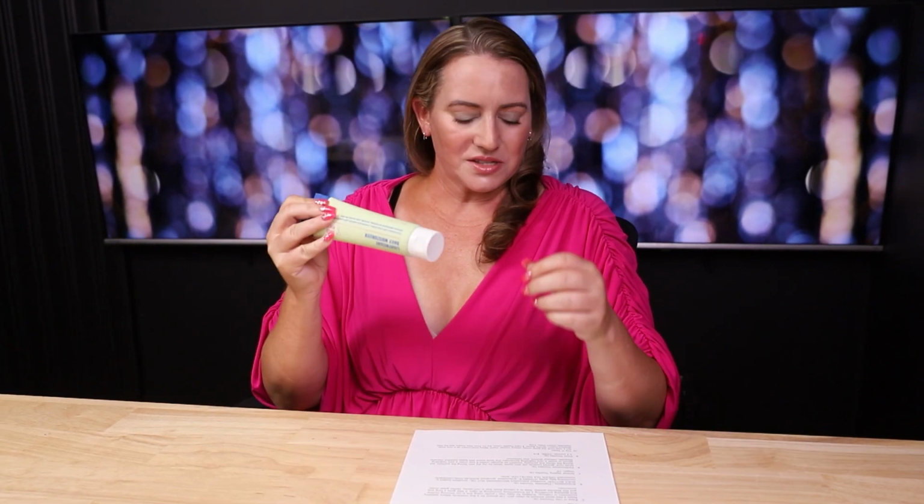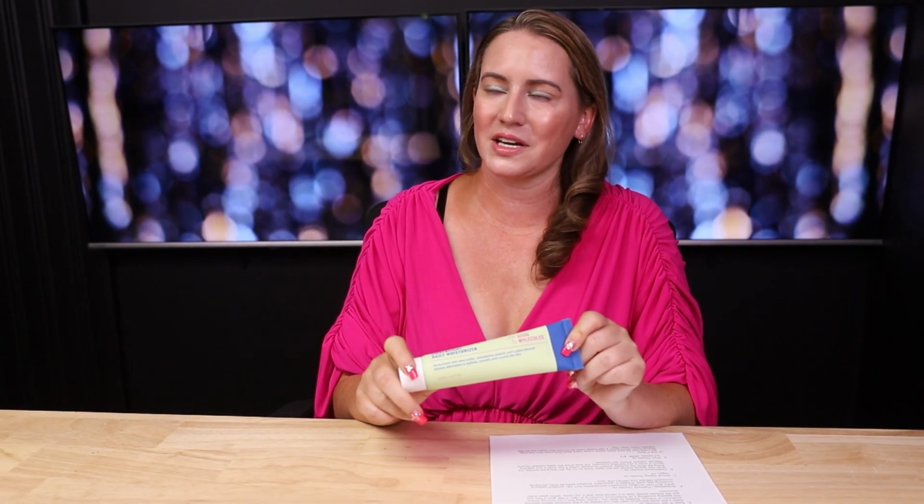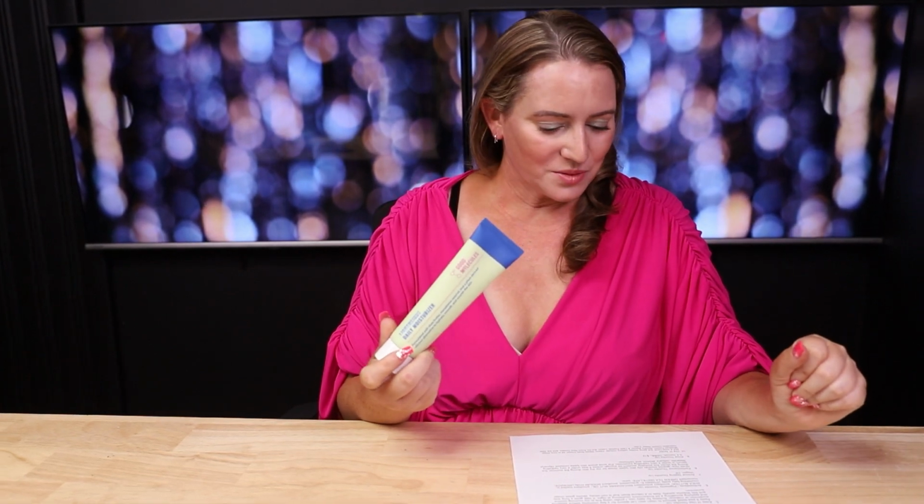Okay, so the price is $12. This is the full size, 3.4 ounces or 100 milliliters. That's a bargain. And I would say if you use this once a day, I would bet a tube like this will last you probably 3 months. So what does that end up being a day? Like 10 cents or 3 cents? It's a steal.